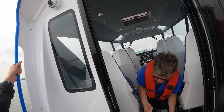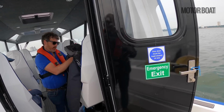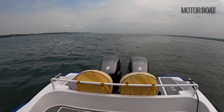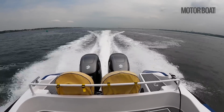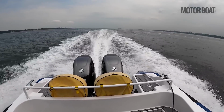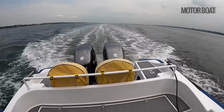Okay, that is interesting. It's unusual, isn't it? That is quite unusual. So one thing you'll notice when I come off the plane, how little wake we have coming over the transom. I'll bring it up and then I'll bring it to neutral and you'll see it's just right. There's nothing coming over the back at all. And that's a full-on stop. And even though I'm being thrown forward, there's no sign of any backwash coming over the transom.